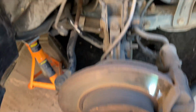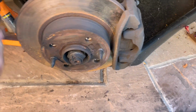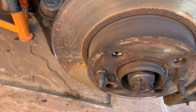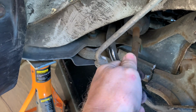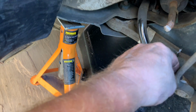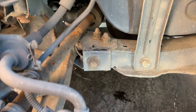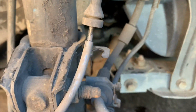Obviously that's not turning because the drive shaft's knackered, but it seems okay. The hub itself doesn't seem damaged. Brakes don't look too bad. So the main damage is the steering rack. I've ordered a pair of these, and the bottom arm, which I've ordered, and of course the drive shaft.